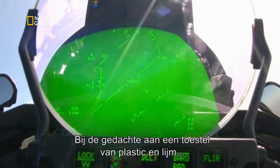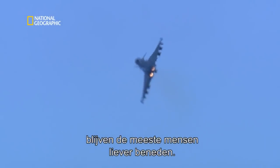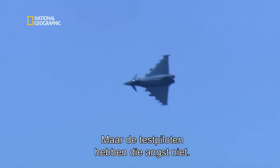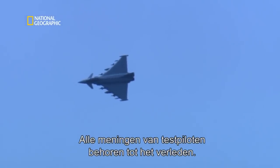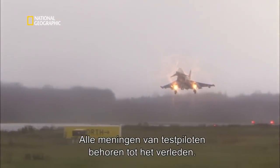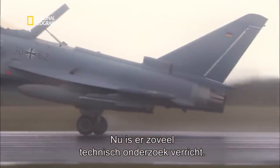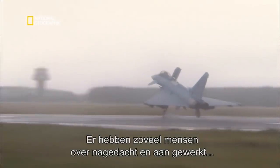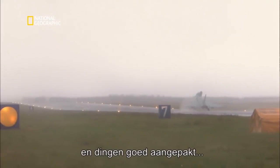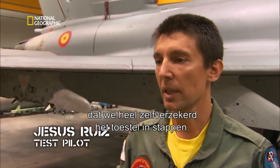Flying in a giant model aircraft made with plastic and glue might make most of us want to stay on the ground, but the Typhoon's test pilots have no such fears. When you review the past and all the pilots and all their experiences, that was something different. Now, behind us, there is such a big engineering effort, so many people thinking and working and designing and producing and doing the things in the right way. So when we jump into the aircraft, we feel very confident.